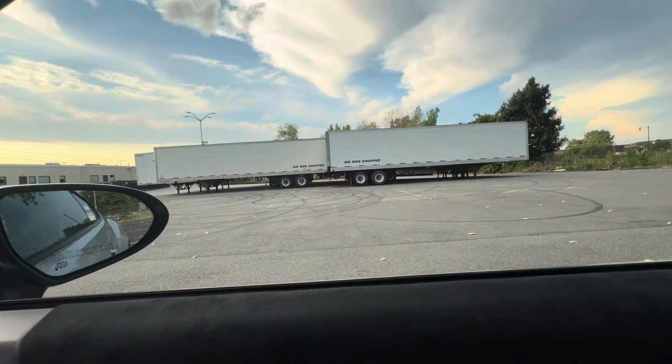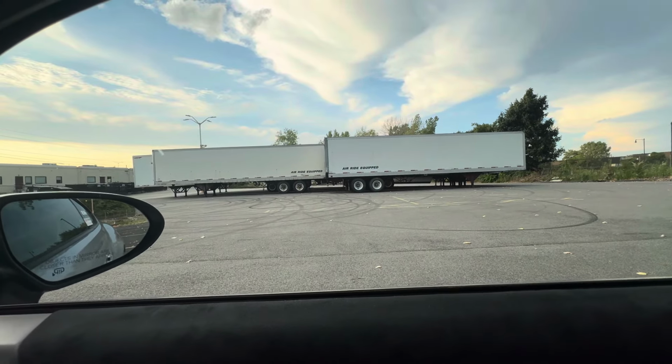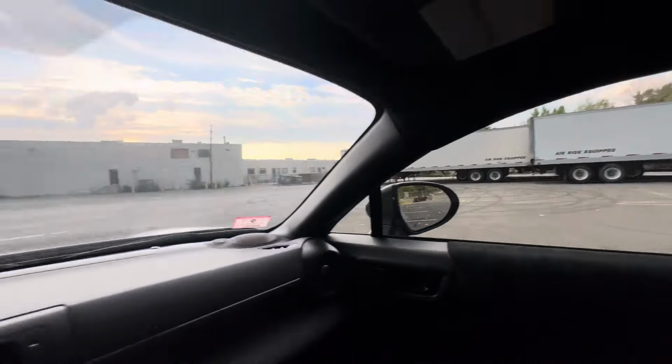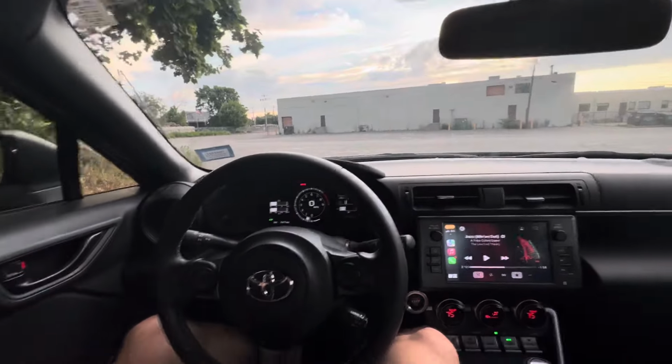I have these 4 18-wheelers over here. They're full of creatine and steroids, so I'm going to be taking these back to my house so I can inject when I get home and become an Open Olympia competitor, but that's not the focus of the video.